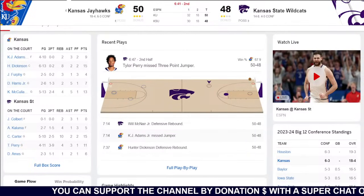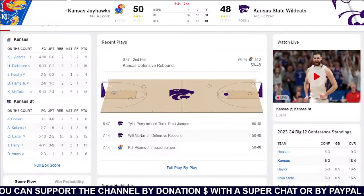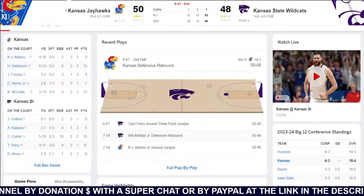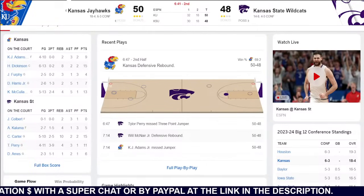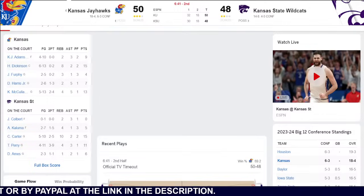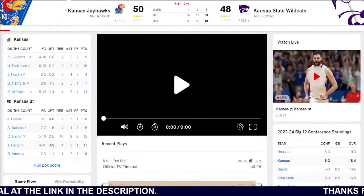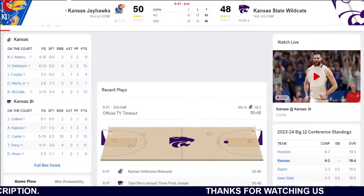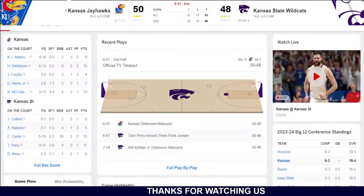Will McNair. The miss on the tip by Hunter Dickinson. He almost flipped that thing in. He's so tall he doesn't have to jump. 7 minutes to play. Wildcats down by only 2. Lower scoring game, 50-48. Here's Ames with the ball out high to Cam Carter. Cam with the ball. Ball deflected away, and Cam will chase it down. Good hands by Hunter Dickinson in the passing lane.